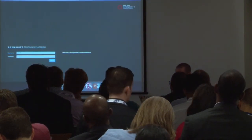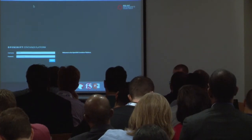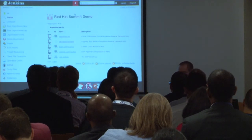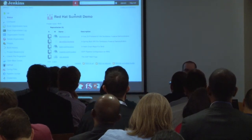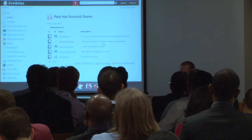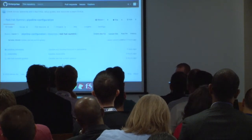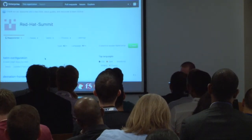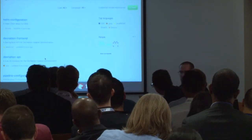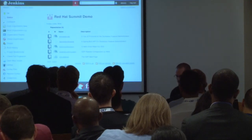So here is OpenShift, in this case deployed on AWS. While I wait for the internet. Here we have Jenkins. So we talked about a single pipeline for an entire GitHub organization. So every single repository defined within our Red Hat Summit organization. Like Josh said, we're borrowing the demo from Red Hat Summit, but every single repository in here will share a pipeline. So this would be all of your different microservice development teams, all inheriting the same pipeline.